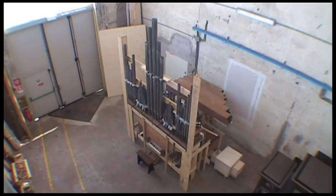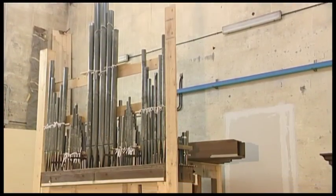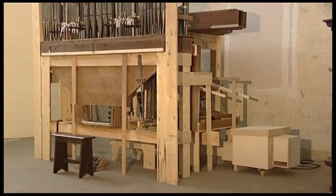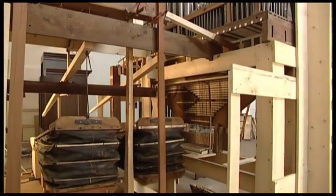The ornate casework has been left in Malta for restoration. In the workshop, a temporary casework is fashioned so that the organ can be tested and have its initial voicing. It will be voiced again when it's reinstalled in the oratory of the Co-Cathedral.